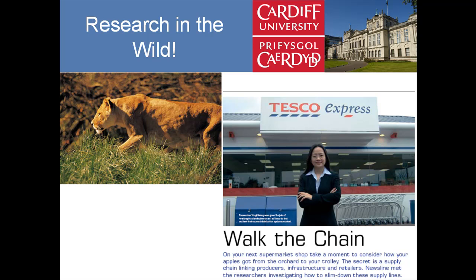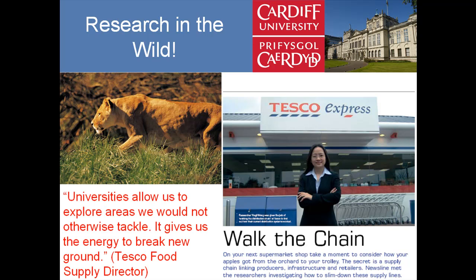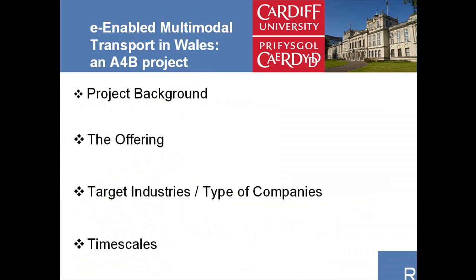Again, in terms of what industry thought about this, here is just an example, a quote from the industrial partner. Importantly, it brings something new. It's not just consultancy. It's not just transferring knowledge. It's actually creating new knowledge and bringing something totally different to the table. Since we're talking about Yingli Wang, that goes on nicely then to the A4B project. Again, I'll just give you a bit of a brief background to the project, the motivation. Again, it came from our previous research. What we're trying to offer to industry and the timescales involved with the program.